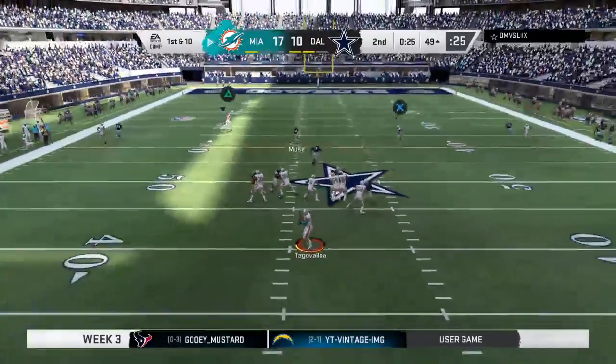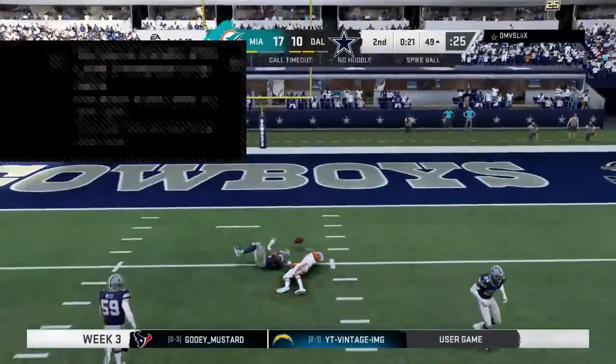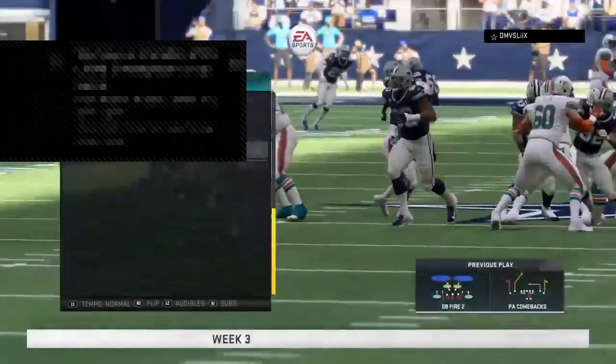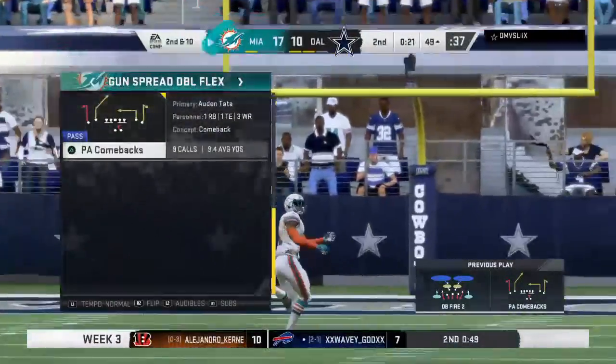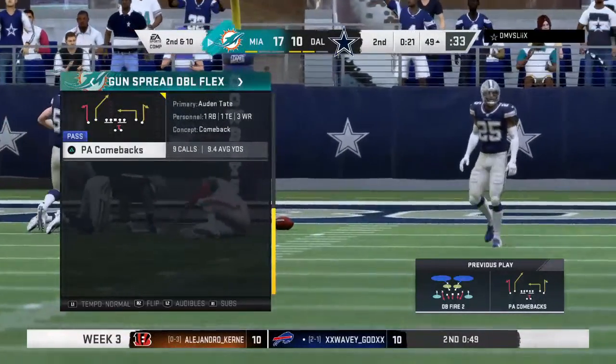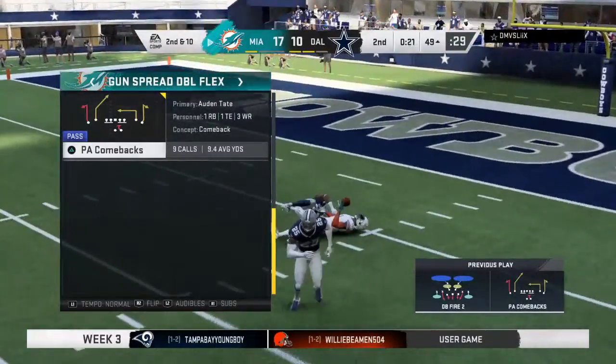Off the play fake, he'll look to throw. He's going to let one go deep for Parker. And that is incomplete. Showed off the arm strength there, but to no avail. Second down. And you just know when that play call came in, their eyes lit up because anytime you get a chance to take a big shot downfield, that's a lot of fun, and they missed an opportunity.